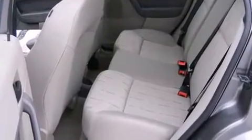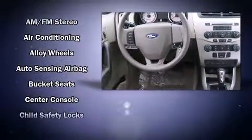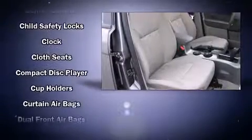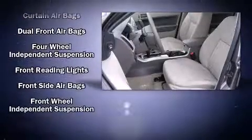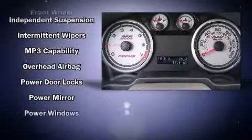Comfort and convenience were prioritized within, evidenced by amenities such as a tachometer, a trip computer, an outside temperature display, remote keyless entry, and a split-folding rear seat. Audio features include a CD player with MP3 capability and 4 well-positioned speakers.